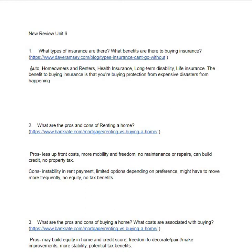Okay, auto insurance covers your car if you're in an accident. There's different levels of it. Homeowners and renters. Homeowners covers both your stuff in your house and also the structure of your house if, say, a hailstorm hits or anything like that. Renter's insurance just covers your stuff if something were to happen, because the structure would be covered by the landlord or rental company that owns your apartment building.